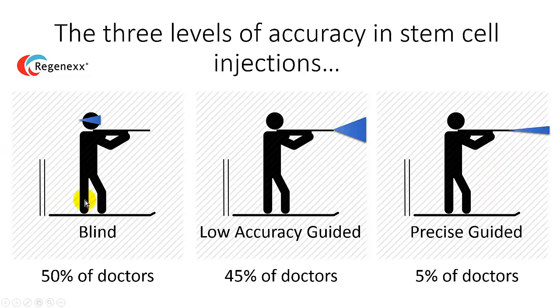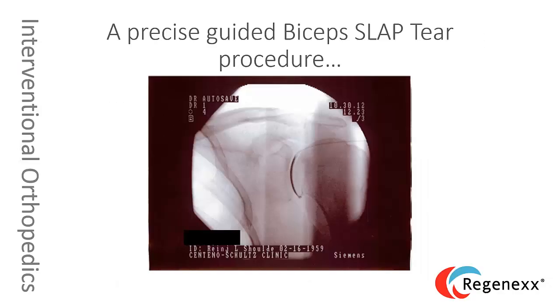We're not doing blind injections. We don't do low accuracy guided injections. We're really focused on this precise guided injection. And it's one of the reasons why we turn down many, many physicians that want to do this kind of work, because they don't have the base training to allow this kind of expertise.